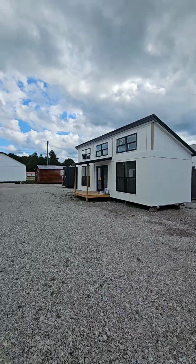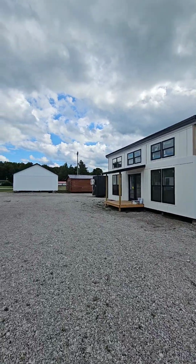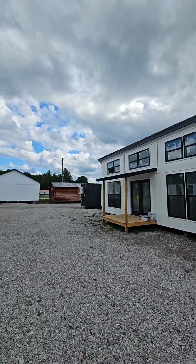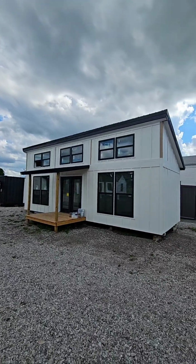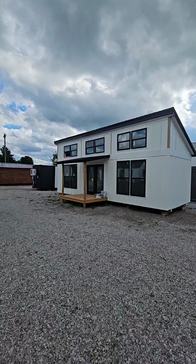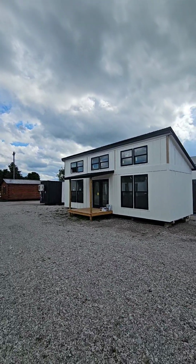All right, we got this one here. This one here we call Big Daddy. This is a handsome fella. Lots of windows allowing all that natural light. The Airbnb and VRBO guys love this one. They buy this one in heaps and bulks. This one is $79,000, fully loaded, electric, plumbing, heating, cooling, tub, toilet, and sink.